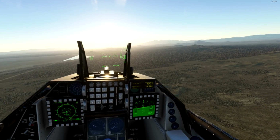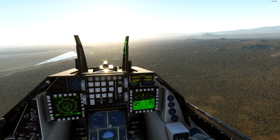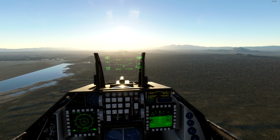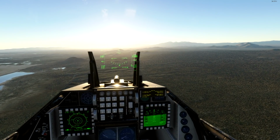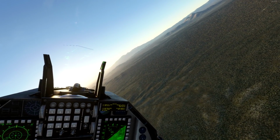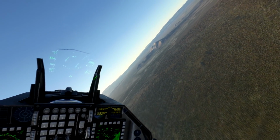I do like the actual heads-up display information as well, and the MFDs as well. Passing through 740. Okay, so this goes a lot faster than what I've seen a lot of stock aircraft do. We're going to cull it there because I'm not at high enough altitude to really gain anything from that. So, burner's off. Going to roll her around.